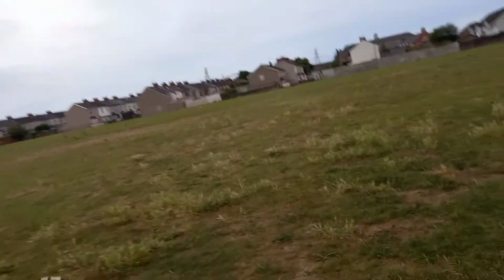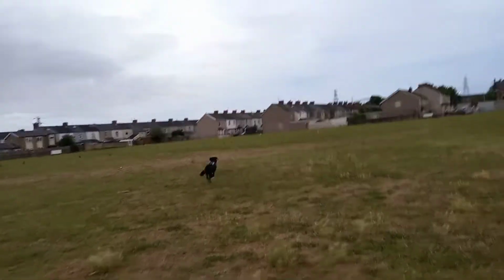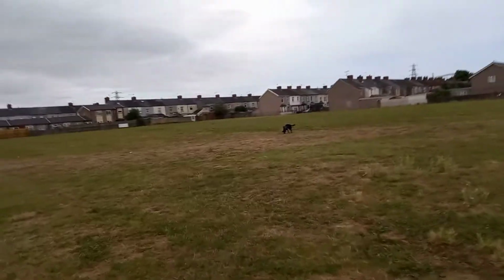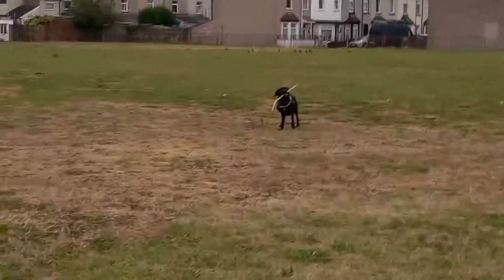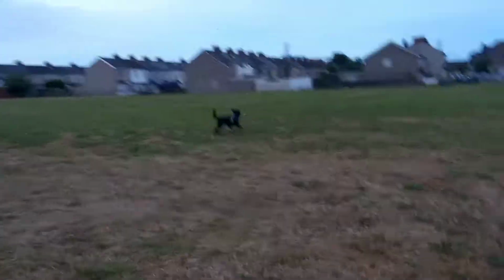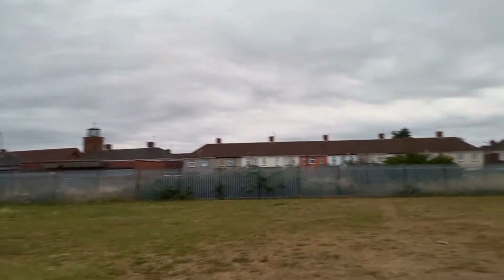So this is St Andrew's Park, where as a primary school kid I used to come and play baseball, football, yeah, and all the other sorts of sports. Well done, Otis. Otis has just found himself a nice stick. Good boy. Once again, I'm talking quite quietly because it's early doors. The sun hasn't even popped up this morning yet, although it's very grey and overcast once again, unfortunately.